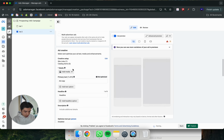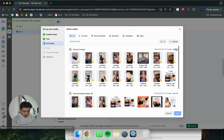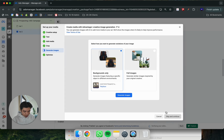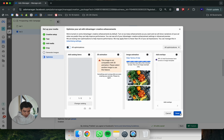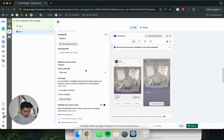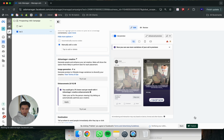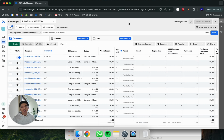And then I'll hit the trash icon, go to Add Image again, go back to Add Media, and then I'm gonna throw on my second creative. Okay, same rules apply. Make sure you have the Advantage Plus optimizations turned off. Press done. And once you've added in all of your creatives, you can now press publish, and congrats, you've just published your Advantage Plus shopping campaign.